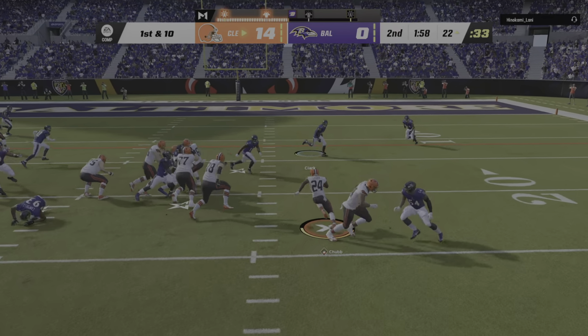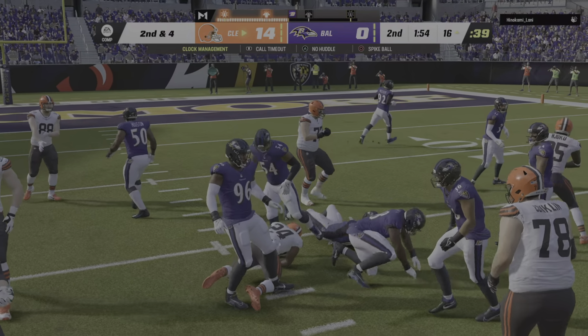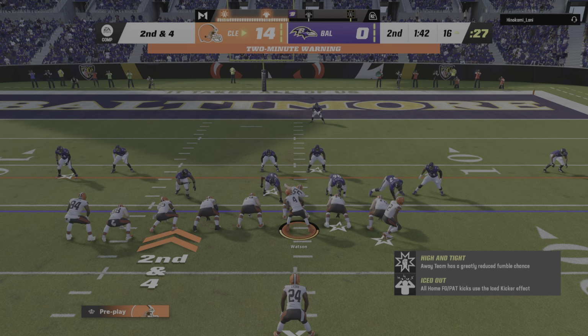They run again on first down. 43 yards rushing for him now in the ball game. 6 yards on that last. Oh yeah, I'm a truck every time, bro. I swear to God.